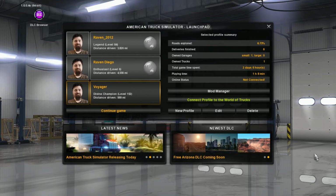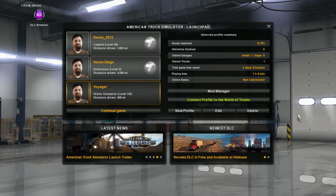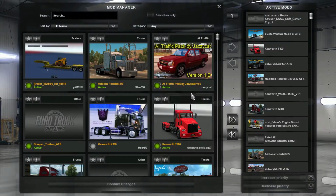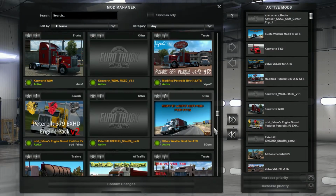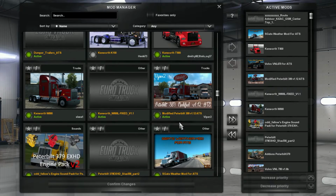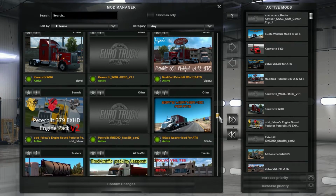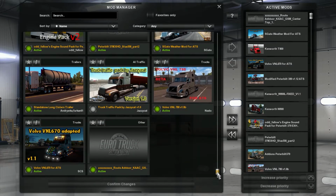So today, finally, we are going to take a look at the modded trucks that I have in my game. And we are going to go down the line of starting with the Volvos. And then we're going to save the Peterbilts for last because everybody knows the Peterbilts here. But I guess we could save the best for last. And yeah, let's start with the Volvo VNL.